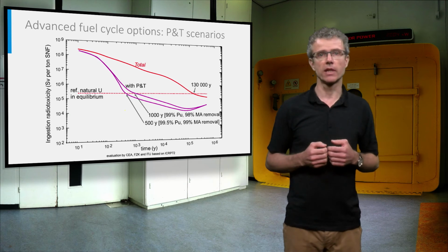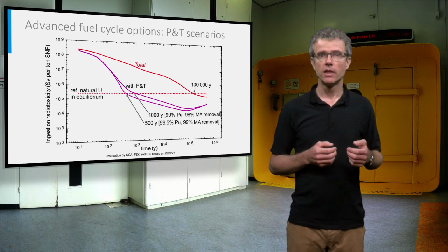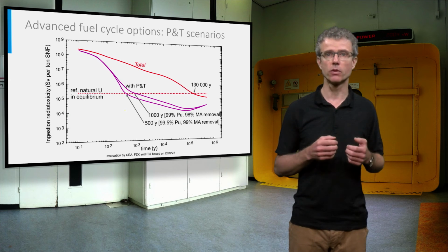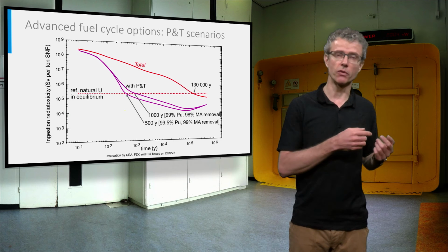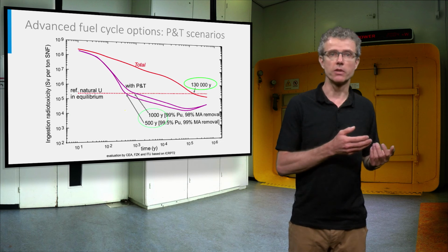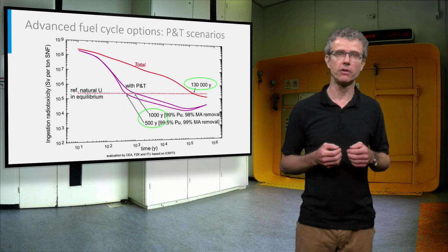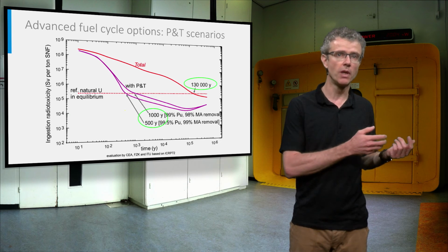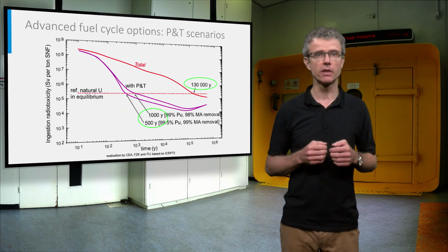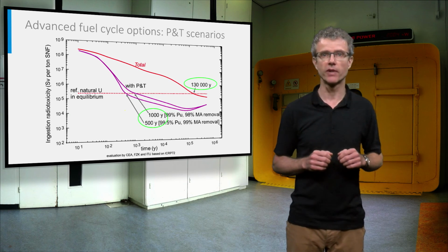Also, more advanced fuel cycle options are being studied. In partitioning and transmutation, PNT, the aim is to reduce the long-term radiotoxicity of the high-level waste from spent nuclear fuel, compared to the same amount of natural uranium, from more than 100,000 years to 1,000 years, or even less. Scenario studies show that this can be achieved by not only recycling uranium and plutonium, but also the other minor actinides. You might remember from the previous lecture that the actinides are the main contributors to the long-term radiotoxicity of the final disposal site.